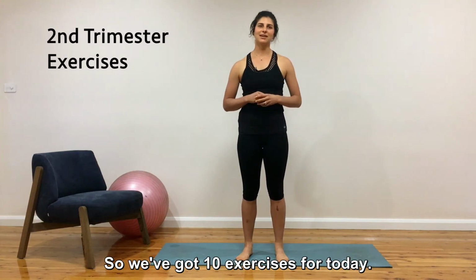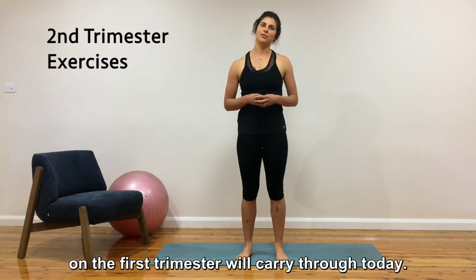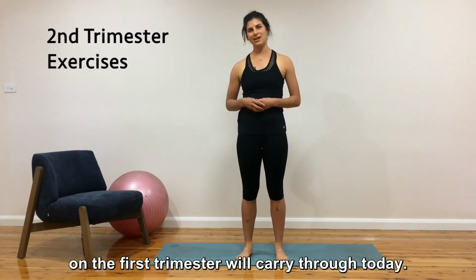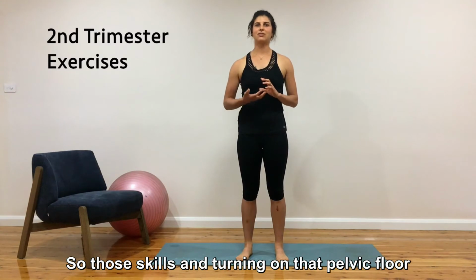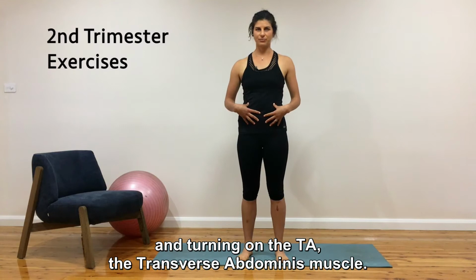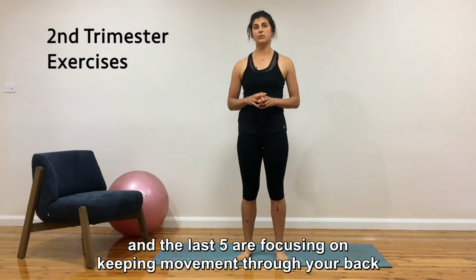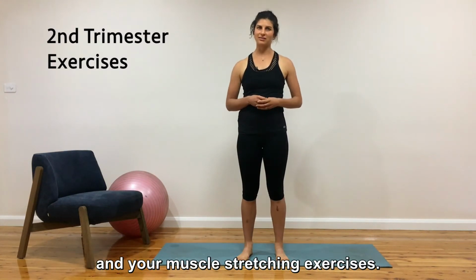So we've got 10 exercises for today. Some of the things that you learnt from our previous video on the first trimester will carry through today. So those skills in turning on that pelvic floor and turning on the TA, the transverse abdominis muscle. So the first 5 exercises are focusing on strength, and the last 5 are focusing on keeping movement through your back and your muscles, strength, stretching exercises.